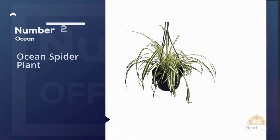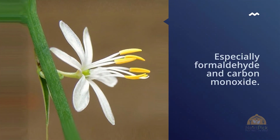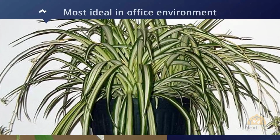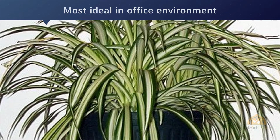Number 2. Ocean spider plant. Ocean is a new spider plant with more white in the leaves and white flowers on long stems that seem to dance in the air. Spider plants make excellent house plants or indoor plants, as they are not only such easy-growing plants but have beneficial properties in cleansing the air of pollutants, especially formaldehyde and carbon monoxide.